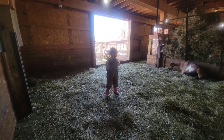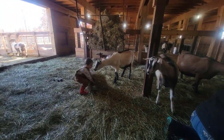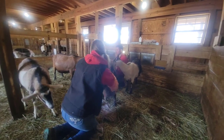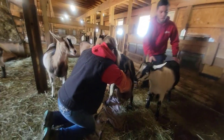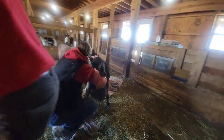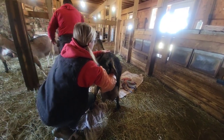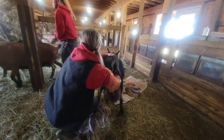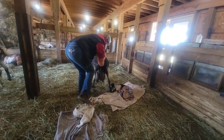Are you spreading the hay around? Yeah. Good job. All right. I'm going to go ahead and lock the other goats out. Don't let her step on me. Yes, Landon. What do you have? No. Oh, did you get poop on your hands? Ask Uncle Emery to clean it off for you.